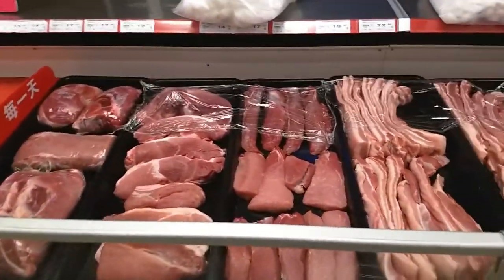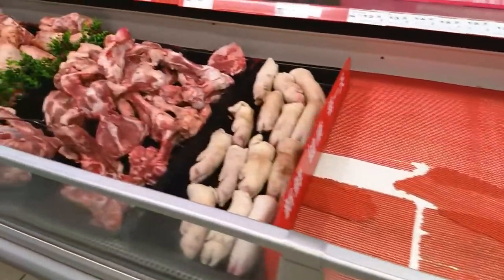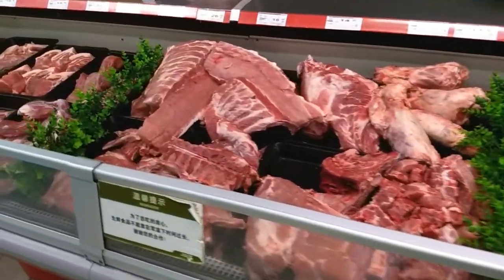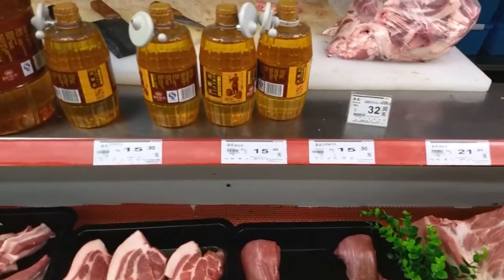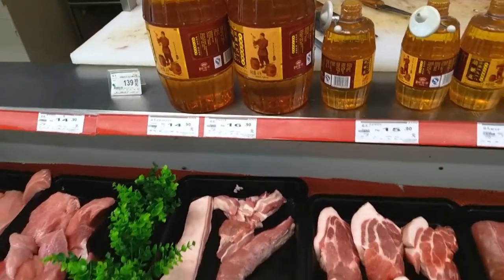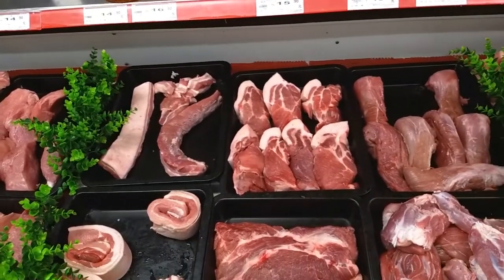Like this, I just compare it to Mexico. It's really no different there. Some people might be grossed out by this, but you're gonna cook it. So here's some of the prices in case you're wondering. I can't read those. I'm assuming that's like per pound or per kilogram.